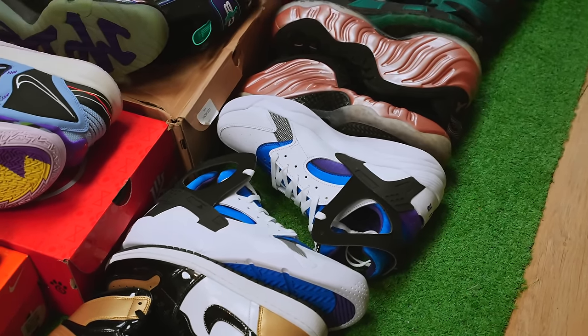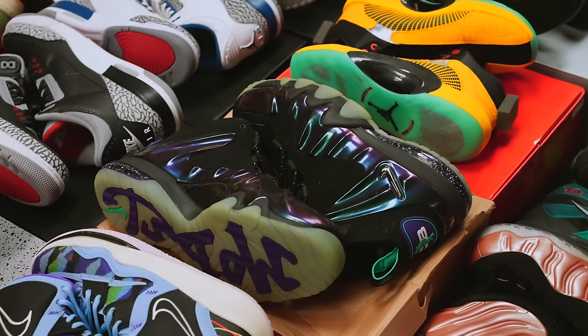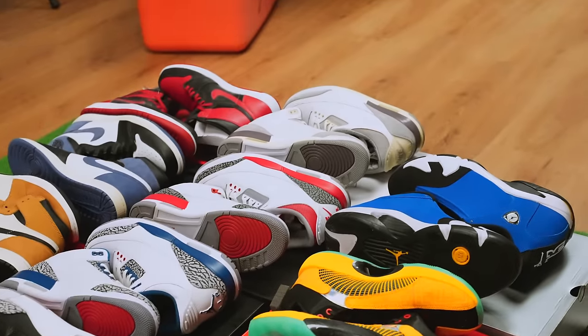Really great sneaker. Those Barkleys, the Eggplant, that's just like a crazy shoe because back in the day, that was a really desirable shoe for a lot of people. Now, not so much, but glad to see that they went out for what they went out for. I'm on my Air 3s. I think that's a great shoe.